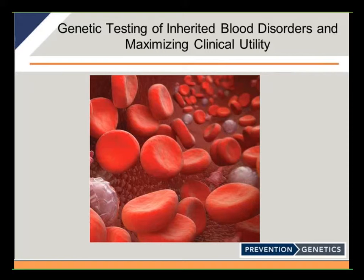All right, let's go ahead and get started. Dr. Chicka has worked for Prevention Genetics for almost 5 years and served as director of the clinical laboratory for 2 years. Dr. Chicka specializes in genetic testing of blood and lymphatic disorders, including thrombocytopenia, FHL, Fanconi anemia, and inherited forms of leukemia. At this time, I will hand it over to Dr. Chicka.